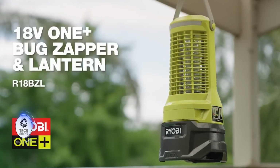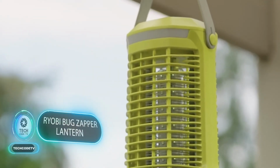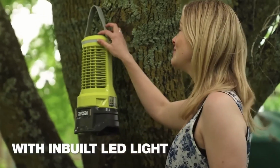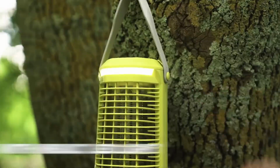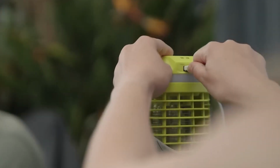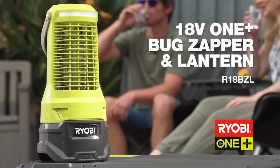Say goodbye to mosquitoes and bugs within a 5-meter radius with the Ryobi Bug Zapper Lantern. Using UV waves to attract insects, this lantern zaps them with an electric shock, eliminating the need for sticky or smelly products. The basic kit includes the zapper, an 18V 2.0 battery, charger, and a cleaning brush, all for $200.